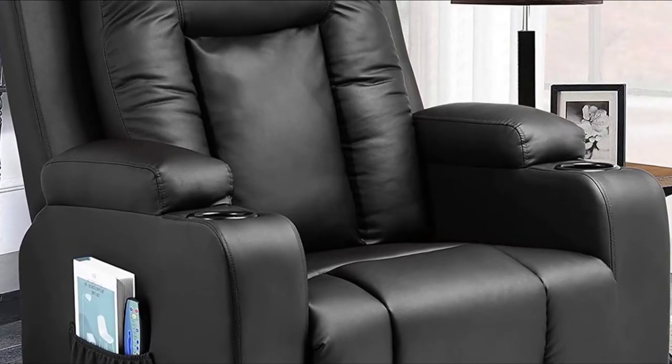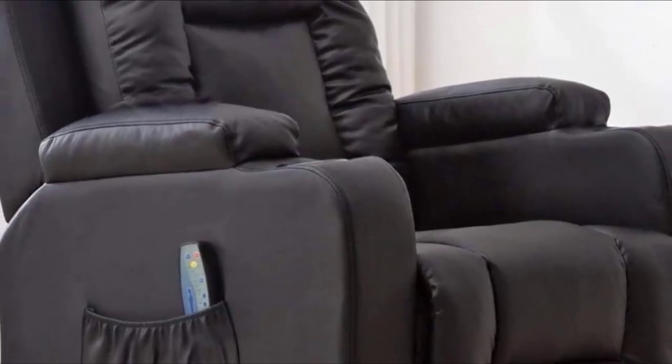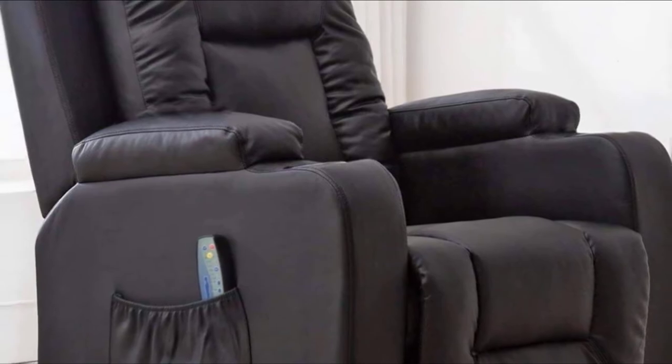Sitting on this comfortable chair and watching the movie in your home theater would be a fantastic experience. 2 cup holders keep your room clutter-free. If you don't want to invest in a side table, these drink holders come in handy and save your money.